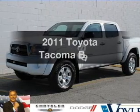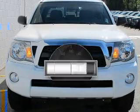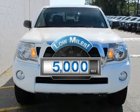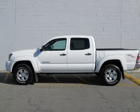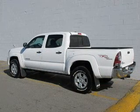2011 Toyota Tacoma. If you're looking for an automobile with great attributes, look no further. Low mileage is an important factor in your purchase, and this vehicle delivers a low odometer reading. With a solid six-cylinder engine, the powertrain includes four-wheel drive that responds smoothly to its five-speed automatic transmission.